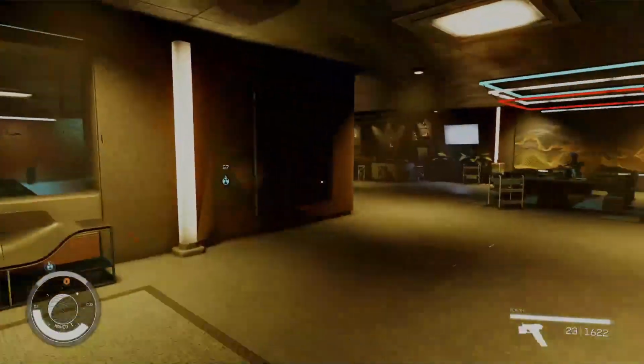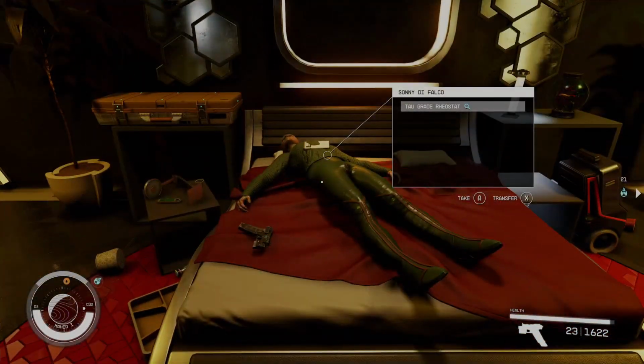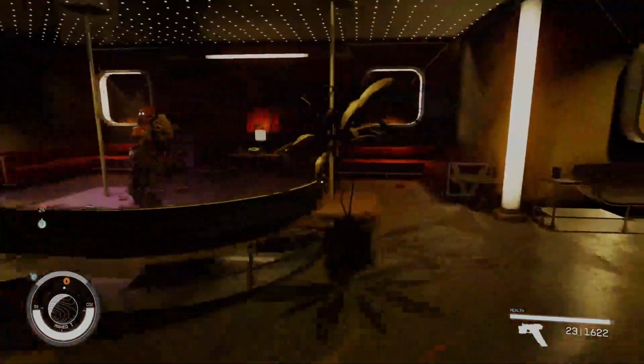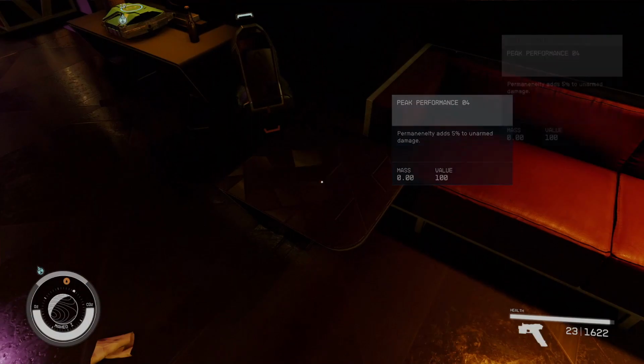What I want you to do is pick up as much Aurora along the way as well, because he had a massive party here, but you'll find our buddy Sonny DeFalco dead in the master bedroom, but I want you to go next to the poles inside of the room as well. This is where you'll find Peak Performance Magazine number 4.